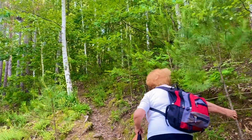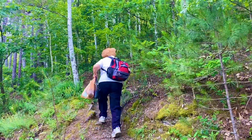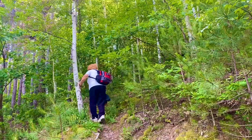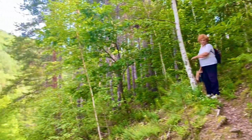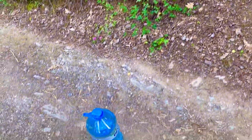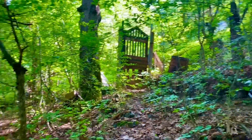here we go. The camera just doesn't do justice. It's much, much steeper than it looks on the camera. It's gonna get steeper as we go up. I'm not gonna be able to film the entire way because I have to carry all this stuff, but I think you'll get an idea. Here, we're about to get to the port.